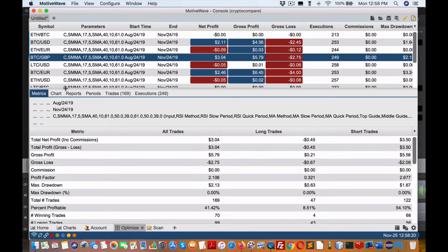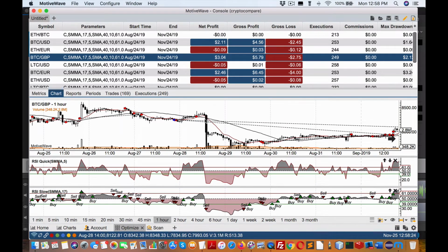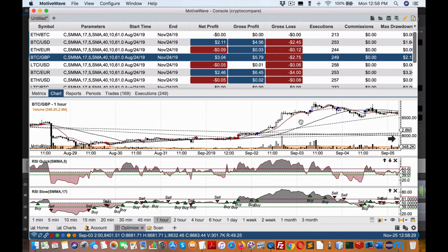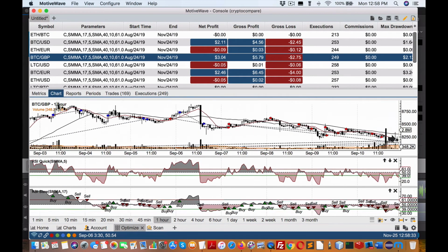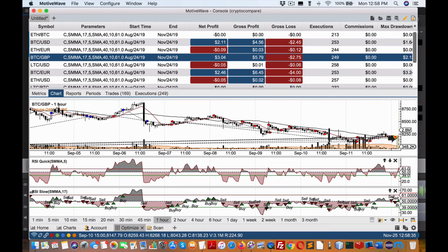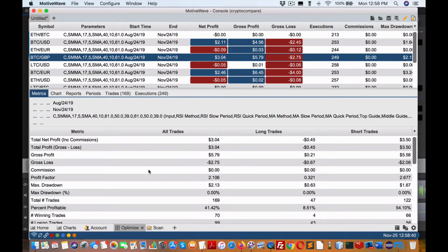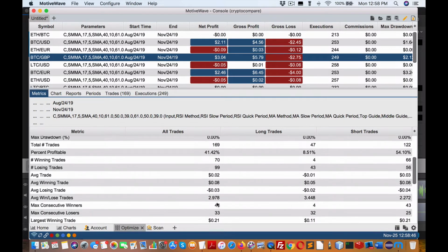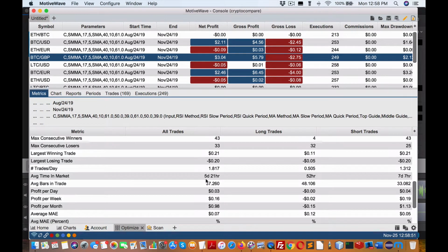Let me see the chart here. And that's considering this big drop here. We had a nice run up early September. So you can see the buy and sell signals here. Another big drop here. So let's see how our metrics are doing. Gross profit would have been $579. Winning trades would have been at 41.42%. Average time in the market, 5 days. Wow.